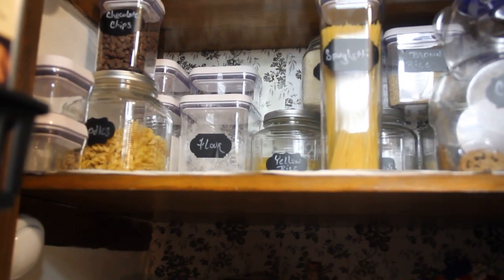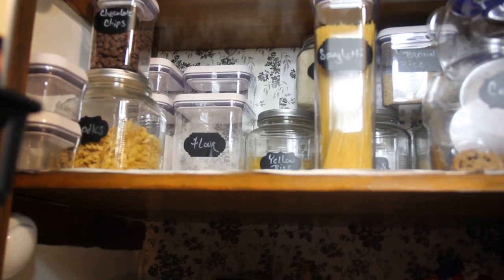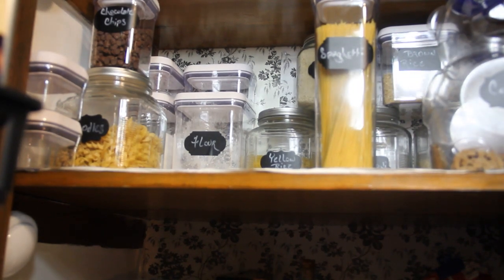Sugar, I have chocolate chips. I have noodles in glass. I have yellow rice in glass. The spaghetti is in an OXO.